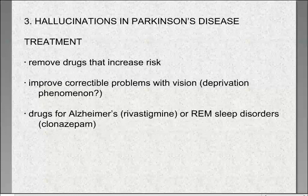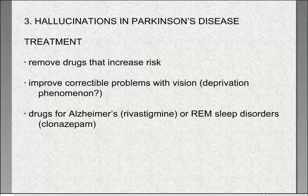How can you treat these? Well, if there is any medication that you think could play a role, that's an easy fix. If it's possible to remove that drug, that would be great, and see what happens. There's an interesting idea that it might have something to do with visual deprivation. We know that people who don't see well, like if you have bad cataracts, for example, might hallucinate in the presence of bad vision in both eyes. And 40% of people who've had strokes in the brain that lose half their vision in both eyes will have hallucinations just because of the loss of vision. So if you have some visual deprivation, maybe fixing that would reduce the likelihood of getting hallucinations.